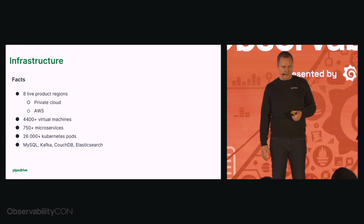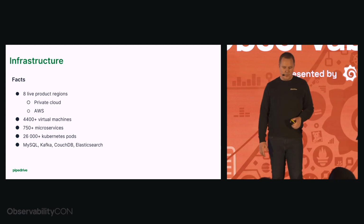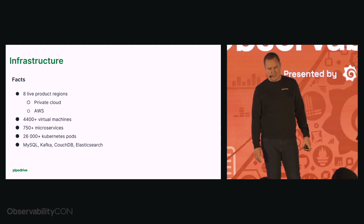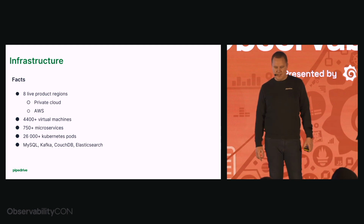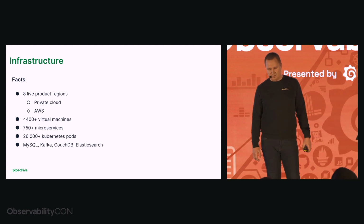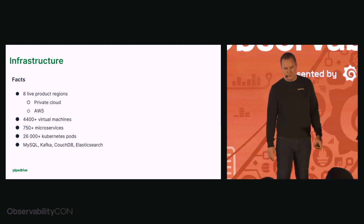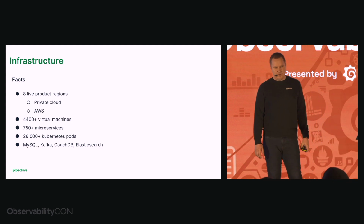A little bit about our infrastructure. We have 8 live product regions running in private cloud and AWS. We have about 4,400 virtual machines running 750 microservices, and our containerization platform of choice is Kubernetes, which hosts about 26,000 Kubernetes pods. About some of the technologies we use: MySQL, Kafka, CouchDB, Elasticsearch, which are the bigger ones, and of course, many smaller ones.